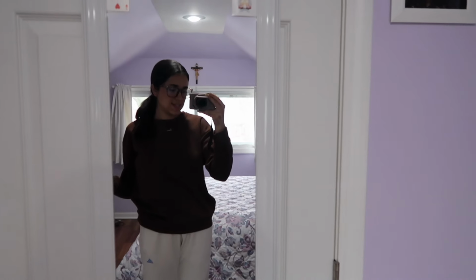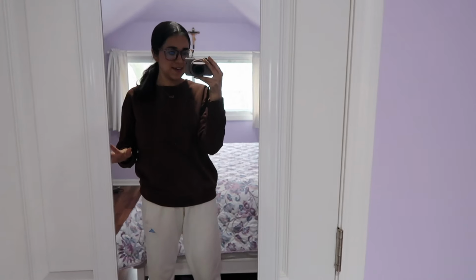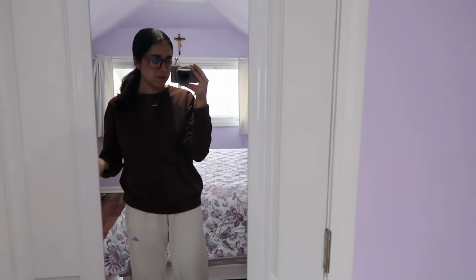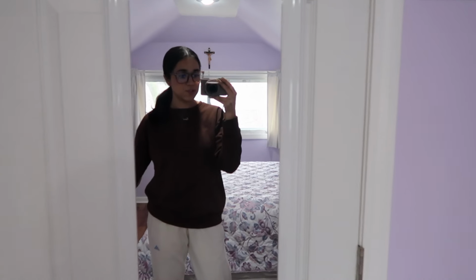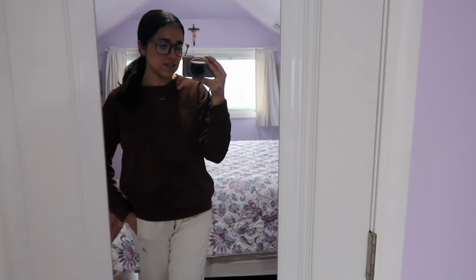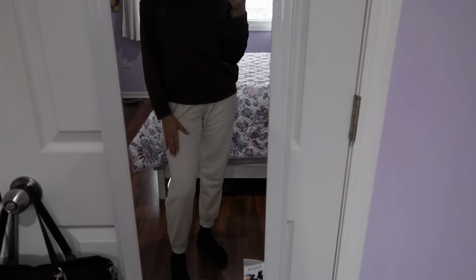So this is today's work from home outfit. Super, super casual. To be completely transparent with you guys, I am usually in sweats or leggings or just like a workout outfit when I work from home. I don't have anything going on after work, which is usually the case Mondays through Thursdays. So today's outfit is just this brown sweatshirt, these cream or white Adidas joggers.